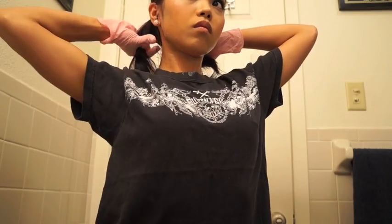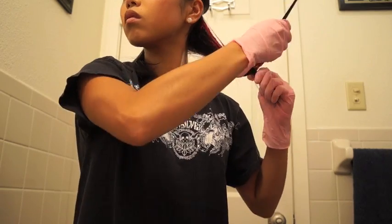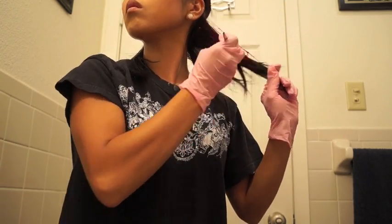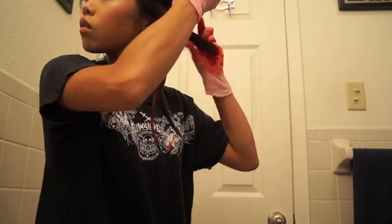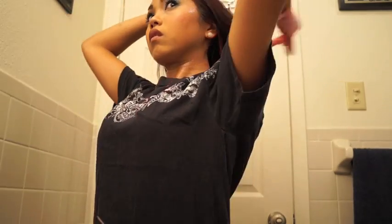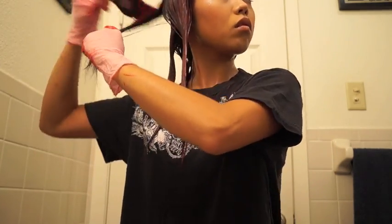Got my gloves on, and I'm going to start with the bottom layer first. I don't start by dyeing the roots first. I start more towards where I have already had previous dye in my hair, and I'm going to work my way down, and I'm going to leave the roots for the last step. As you can see here, I'm taking strand by strand and dyeing all of that throughout my whole head. I'm going to start with the next layer, separating it and clipping the rest back up so it gets out of the way, and then I'm going to start dyeing that layer all over again.